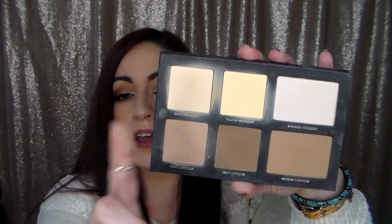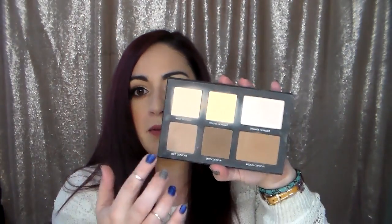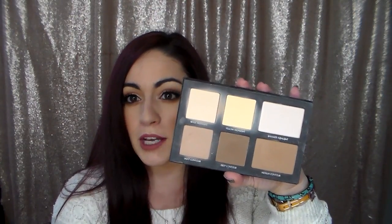I'm not sure if you can tell, but the light one actually is a little bit more gray. Whereas the medium, and this is what I like about it, I don't want to say it's darker, but it's a little bit warmer. So if you're looking for a warmer type of contour, you have that. If you're looking for a cooler type of contour, you have that there. So that's what I really like about this. These powders are so silky, so smooth, so blendable. I absolutely love the way that these powders just blend and melt into my skin to give me that natural shadow. So definitely love this.